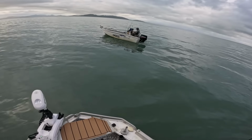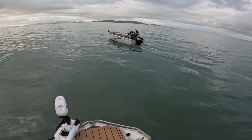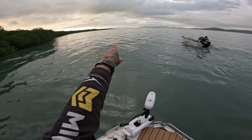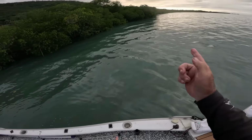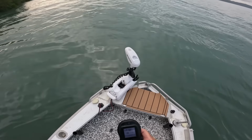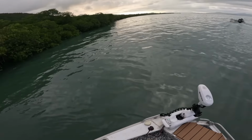There's Dave there. He's a pretty good mate of mine. We do a lot of fishing together. He's going to go down to that point there and we're just going to work this area here and see how we go. Righto.